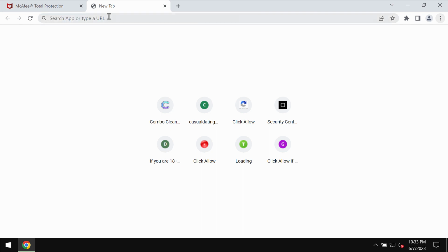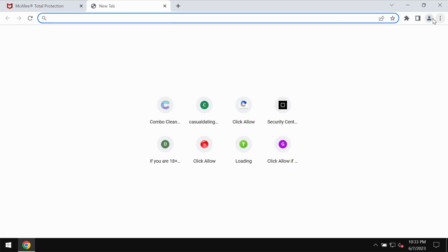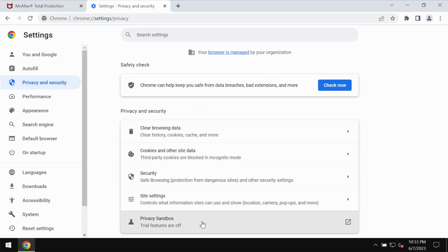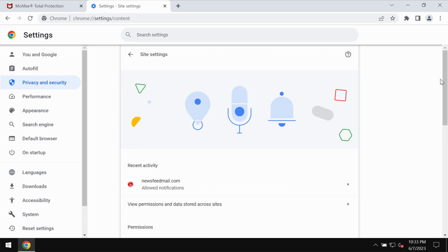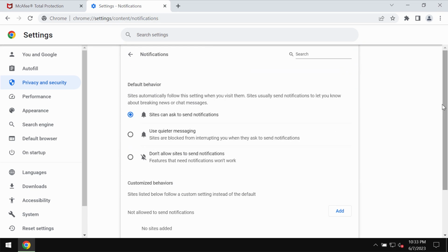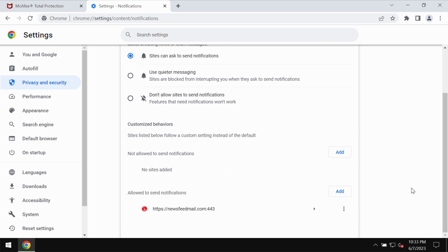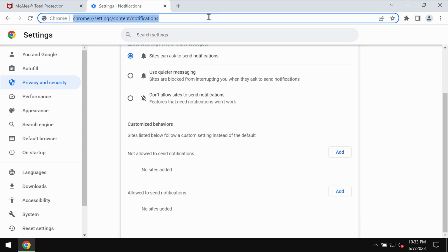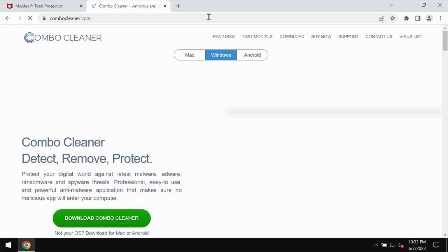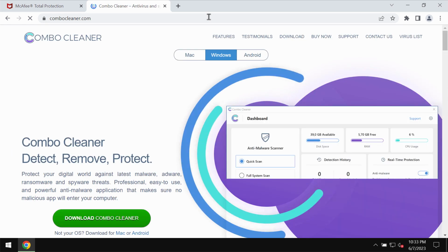So if you have mistakenly clicked on allow, fix your browser by going to the menu, Settings, then go to Privacy and Security, Site Settings. Go down to Permissions and choose Notifications. Then pay attention to the sites allowed to send notifications. Remove these malicious sites.